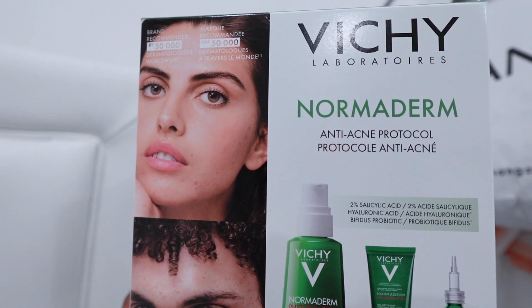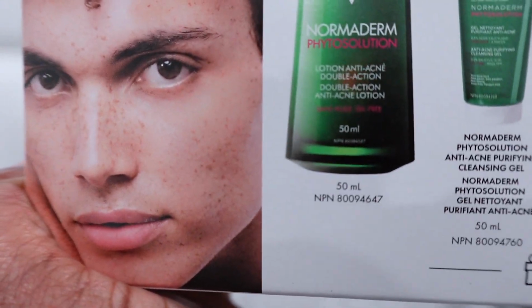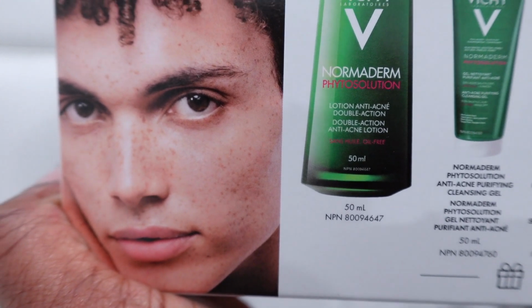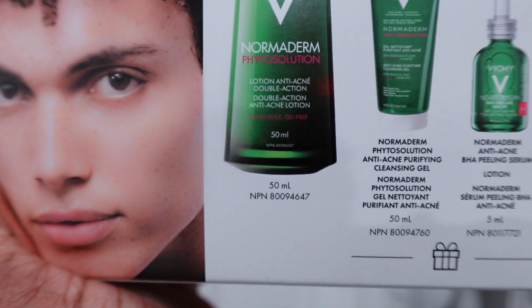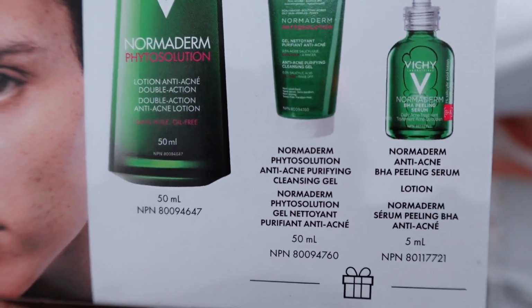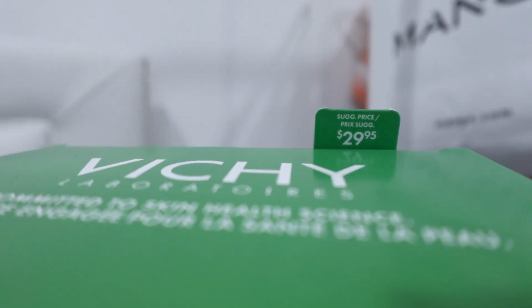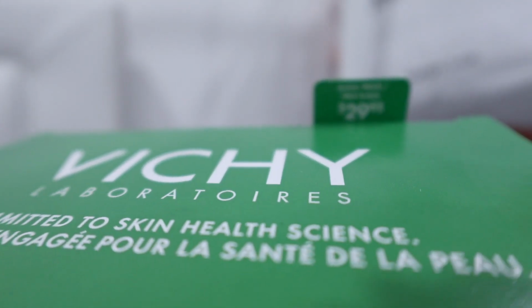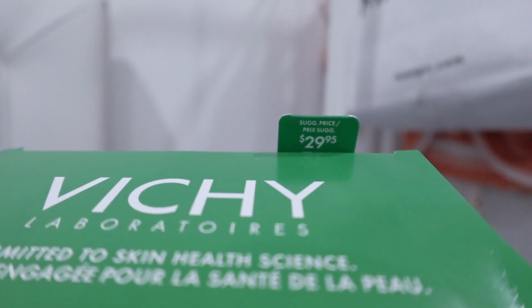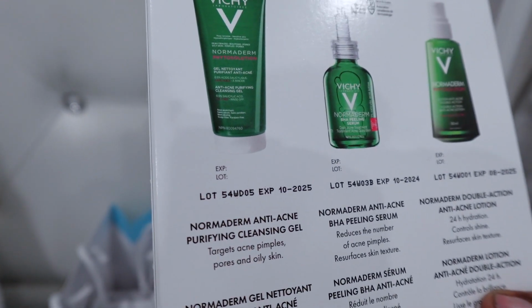So I got this Vichy Laboratory anti-aging set. It has the lotion, then the cleansing gel, and then a little serum. This was on sale for $29. Shoppers usually have these type of things, so I got that.